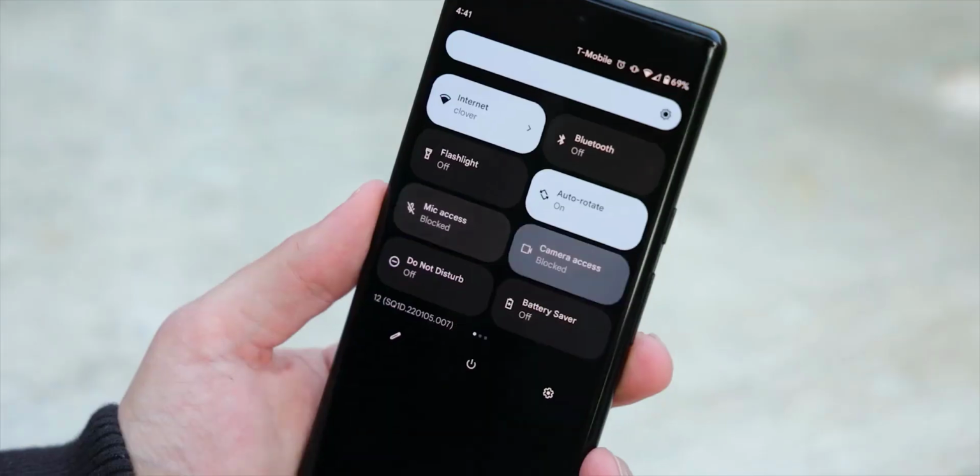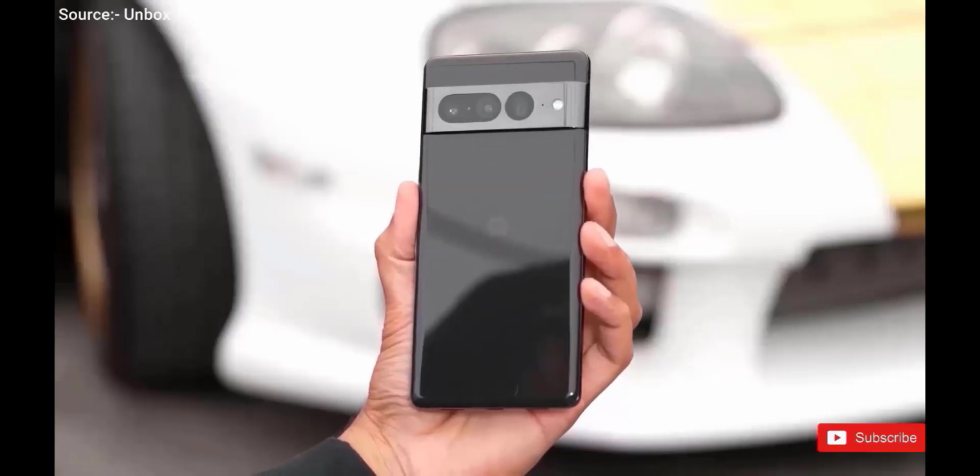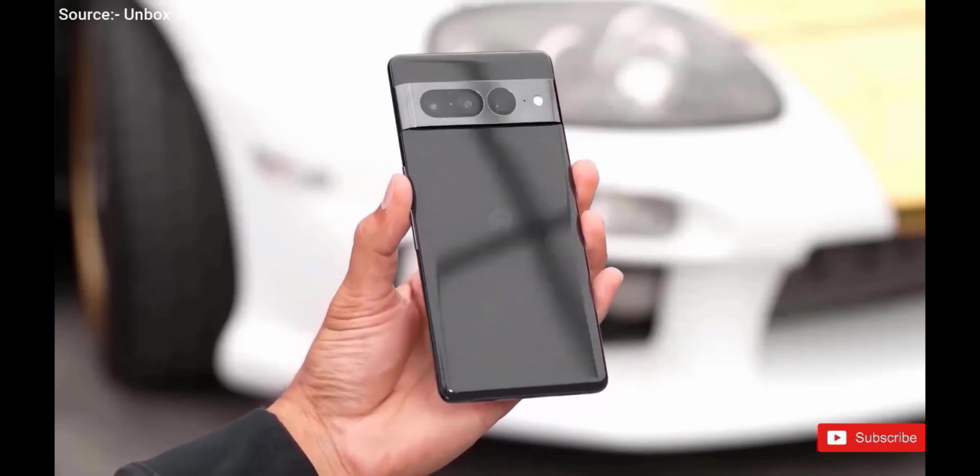The smaller Pixel 7 has the battery life of most larger Pro phones, and the Pixel 7 Pro is right there with the iPhone 14 Pro Max. It's not quite the very best, but it's in the highest tier, and I'd be willing to bet that the new Tensor chip has something to do with that.